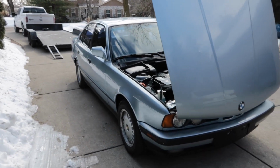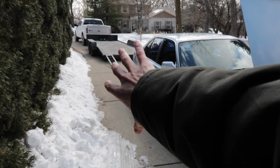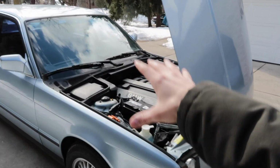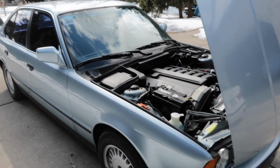So this car is going to get bulletproofed from the ground up. You guys will see me do everything on this car. I'm going to do subframe bushings, all the rear suspension, front suspension, all the intermittent stuff that's needed in the engine bay. Everything that you can think of that you need to do on an E34, I will probably be doing to this car.